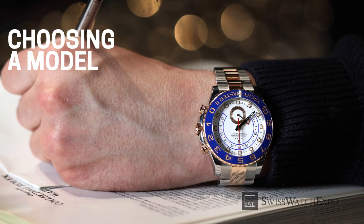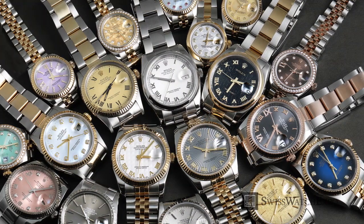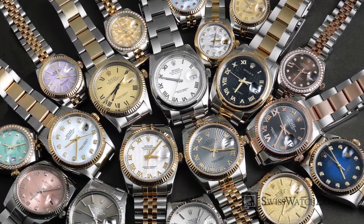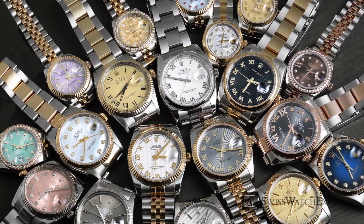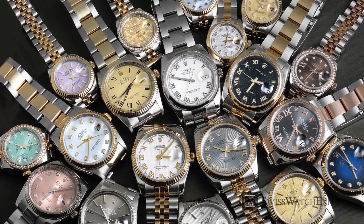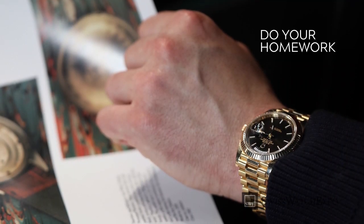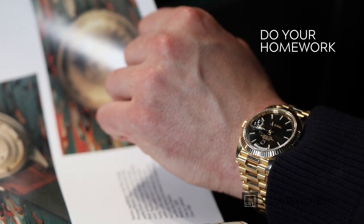What exact Rolex models do I want? Nothing will make your search easier than narrowing it down to one or a few Rolex watches. There is a vast market for pre-owned Rolex watches, and deciding on a model or two will allow you to do a deep dive on the features and market value of the watch. Doing your homework and knowing your desired model inside and out is crucial in ensuring you get both a good deal and a genuine timepiece.